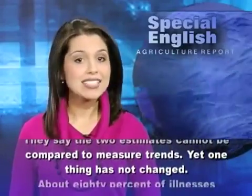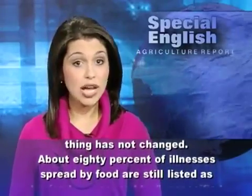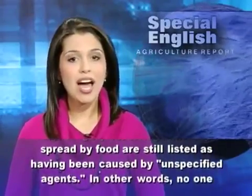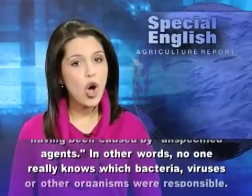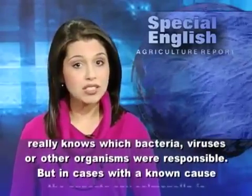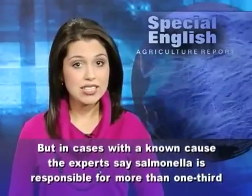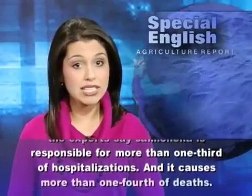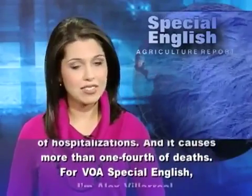Yet one thing has not changed. About 80% of illnesses spread by food are still listed as having been caused by unspecified agents. In other words, no one really knows which bacteria, viruses, or other organisms were responsible. But in cases with a known cause, the experts say salmonella is responsible for more than 1/3 of hospitalizations, and it causes more than 1/4 of deaths.